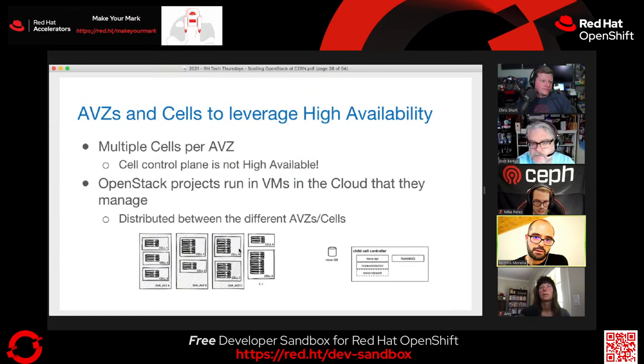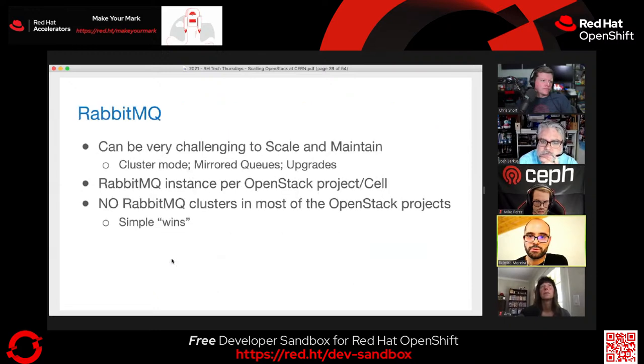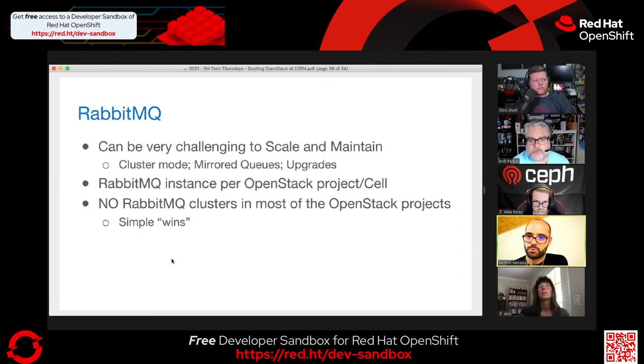And then, as I already mentioned, we also run the control plane on top of the cloud itself. RabbitMQ is very challenging to scale and maintain. So we try to not run RabbitMQ clusters at all. And what we find is that if we have very small clusters, like we have per cell, RabbitMQ is quite stable. And not having the complication of RabbitMQ clusters simplifies deployment and operations a lot.